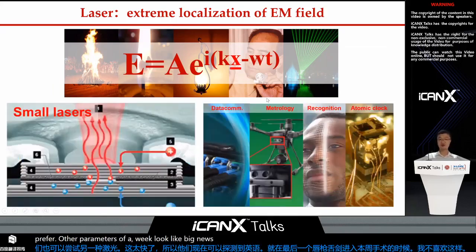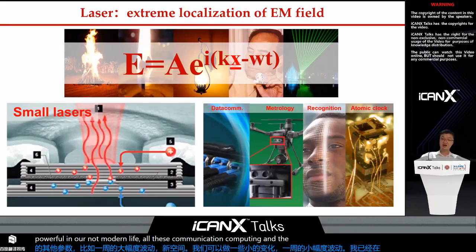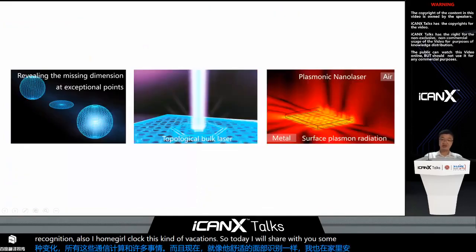We can do small lasers. Small lasers, as Professor Bimberg already introduced, are so powerful in our modern life for communication, computing, and so many things. And also right now, for face recognition, atomic clocks, and this kind of application. So today I will share with you some of our research on this topic.